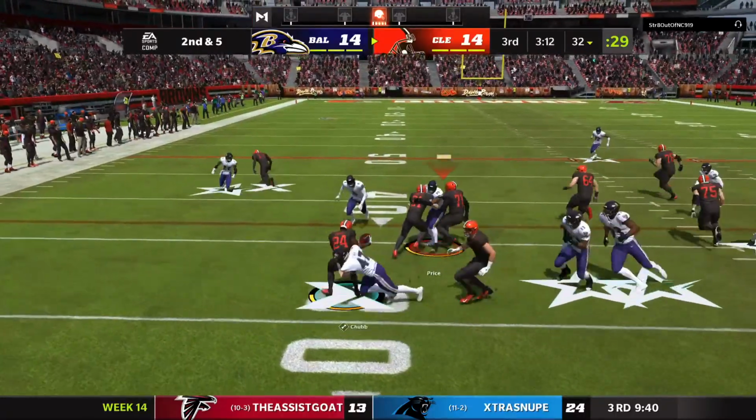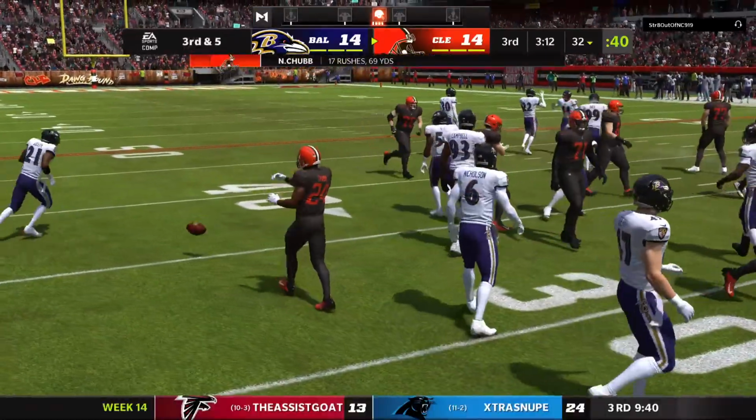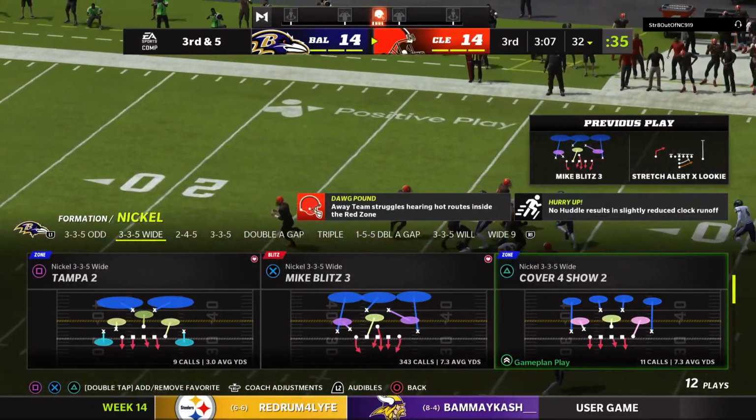They run it again with Chubb. Trying to bounce it outside, but he's only able to get it back to the line of scrimmage. They'll say no gain on the play there, and now it'll be 3rd down.